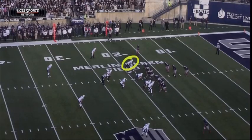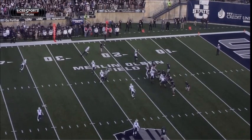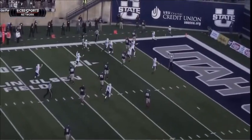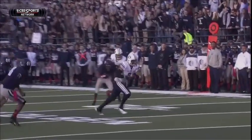What Utah State likes to do is throw a quick game on first down. Kyle Van Noy, his instincts are great. Great sight adjustment there. That is a pre-snap read. He has a feel for being able to do it. And Chucky Keaton, who's only thrown one interception, throws his second, and it's a very costly one early in this ball game.